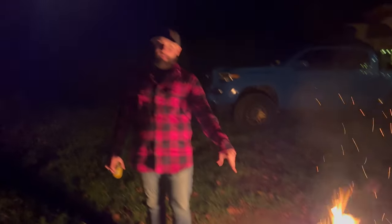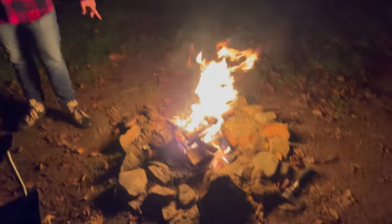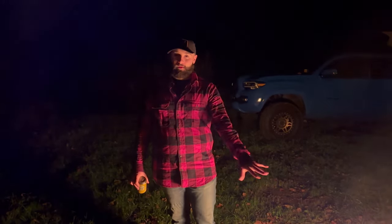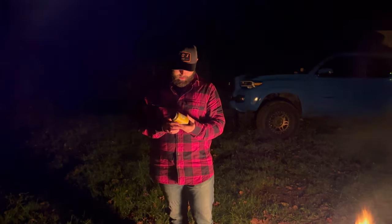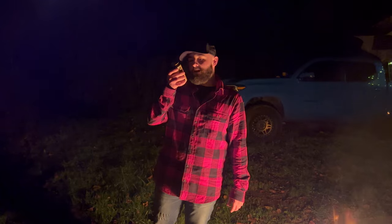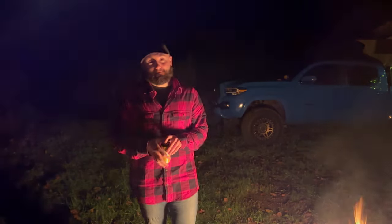Got the fire going. That was a pain. The wood we picked up once we got here was pretty wet, so that was pretty annoying, but it seems to be going now. We're getting warm and dry, and I'm gonna try this beer I picked up. Yards Pale Ale IPA, Philadelphia. I'm gonna try it, see what I think.